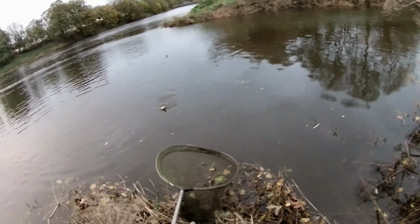Plenty of small roach, regrettably no big roach, but chub on bread flake, right at the last minute. That's a happy man going home now.